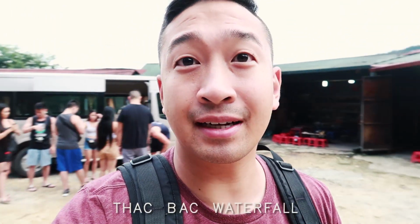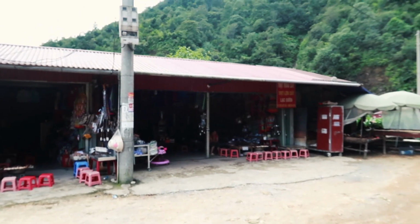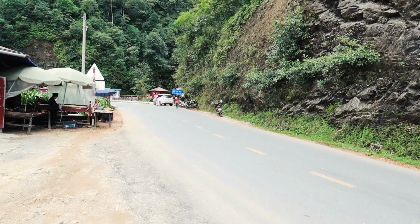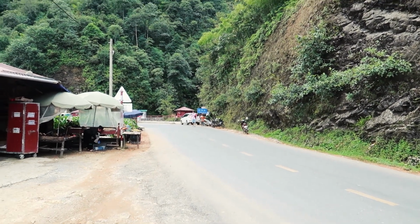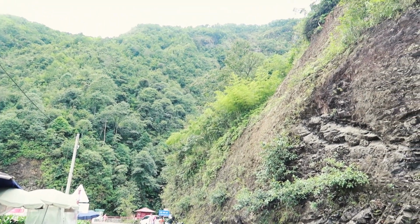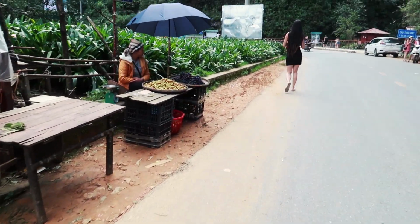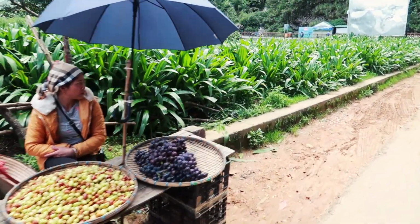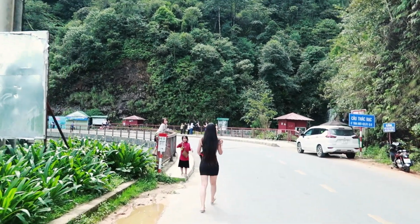So we just got to the waterfall. This one is called Dak Back, and I might be butchering it, but our driver's gonna wait here at this little shop, which is really cool to just go walk right over to where the waterfall is. So unreal. Everything just looks like a big rainforest. So much greenery. Smell the fresh air here.